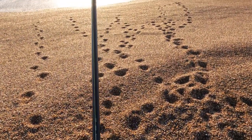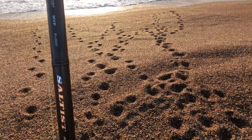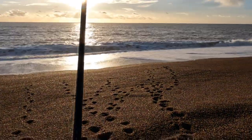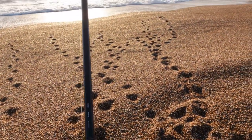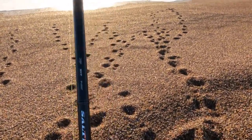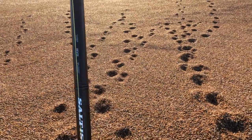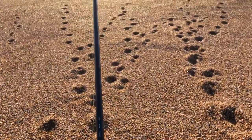I'm not sure if I got something here. Oh, it's a big bit of weed. Line went very slack and I was a bit concerned I was going to get under the stones. It's got a double squid on here. Like a doggy.